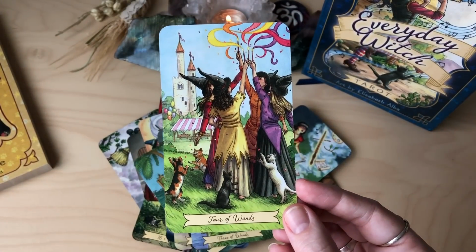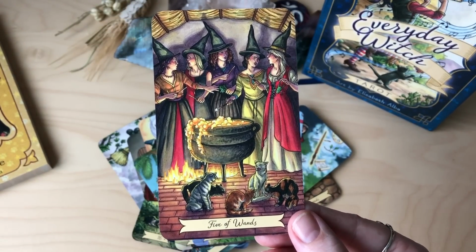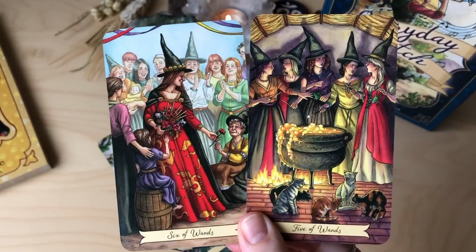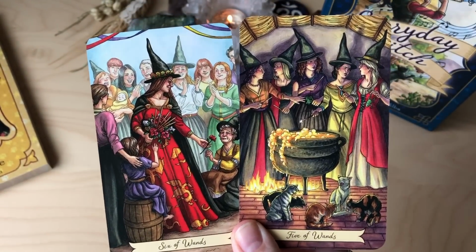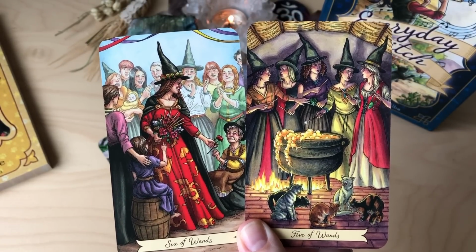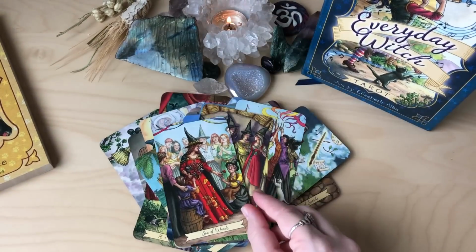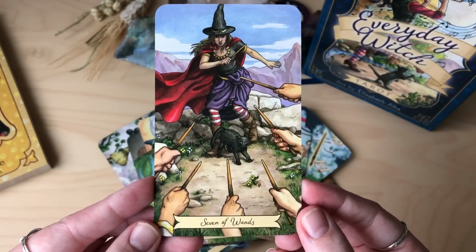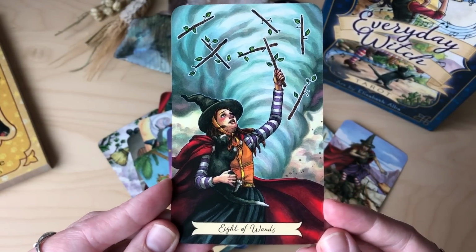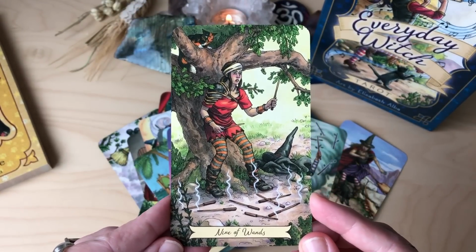Now, this deck could use a little bit more diversity. Like here we have the Five of Wands and the Six of Wands, and these are groups of people, but yet we're still seeing, well, they're all white first of all, and very thin representations of people. Again, I guess that's going to be the thing that I look at a lot now because of the conversation. So that's Eight of Wands. That would be one thing that I'm noticing in this deck now that I'm going through it like this again.